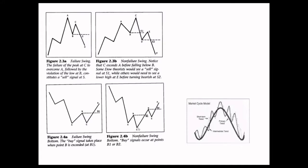If it makes a bottom lower than C, that's not a non-failure swing bottom. So you wait for the price to make a bottom and turn up, and as soon as it breaks this resistance level on a closing basis, you enter your long positions. So as you can see again, if we take this pattern from here to the right, it's a failure swing, guys. So the non-failure swing shows some steps before the formation of the failure swing, with the difference that it makes new lows. Here we didn't have new lows. Here we make new lows.